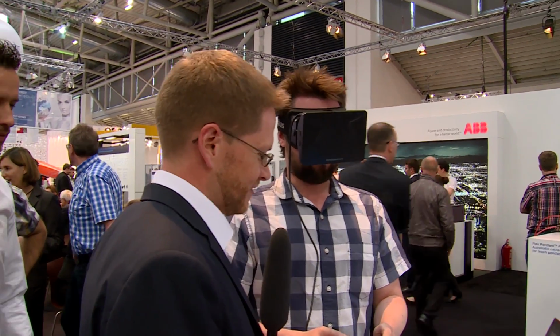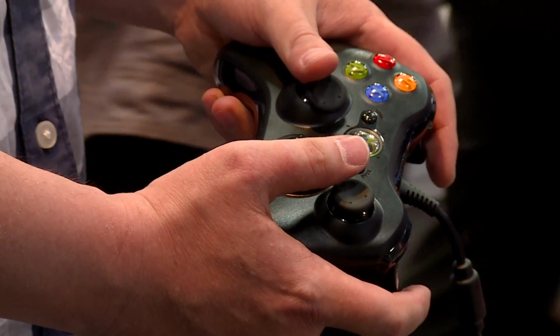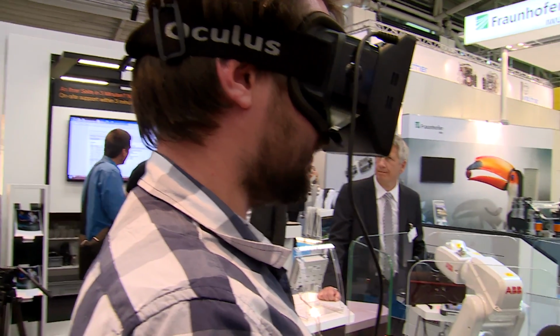And what kind of things would customers use this for? What are they checking out when they look at this? Basically it's an even better way of looking at how a robotic cell would operate in the real world. So normally you're just looking at a screen. And although it's a 3D model, it maybe won't give you as good an immersion into the environment you're looking at, as somebody who's going to install robots in your factory, as this would.